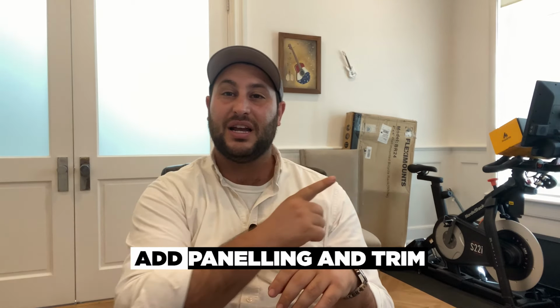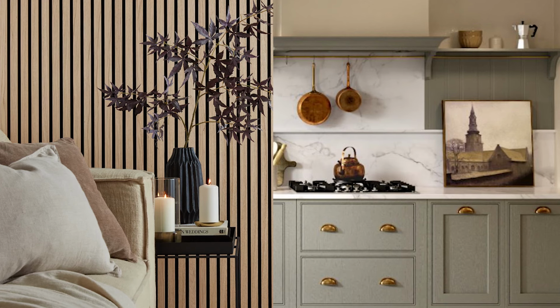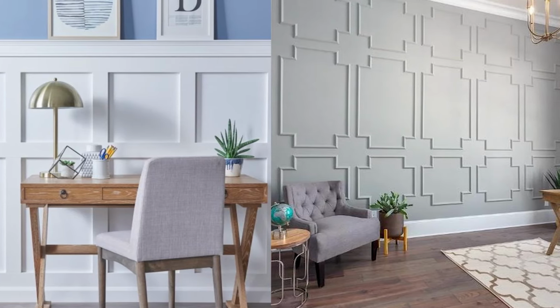All right, this is a fun one, but you really gotta get some skills to do it. Now, we're talking about paneling. So if you can add paneling to a room, it's going to add a whole other level of excitement to a room, really classes it up, really makes it something special. And I guarantee if you do it, you are gonna be super thrilled with the outcome.